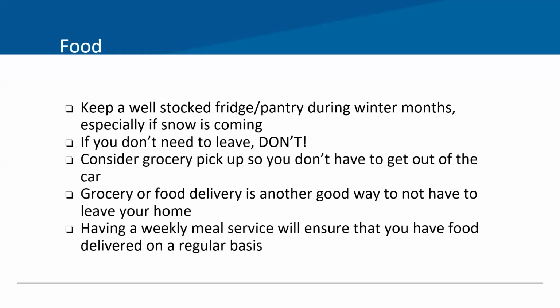As far as food, again, you want to keep a well-stocked fridge. Have plenty of non-perishables available, especially if you know that the snow is coming. And then if you don't have to leave, don't. That's the best option. If you know it's icy out, it's snowy out, try not to leave. Try to make sure that you are either stocked beforehand or look at some different options for getting food.